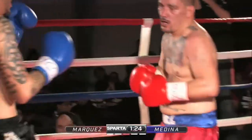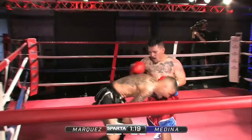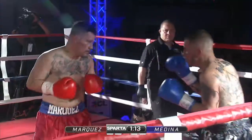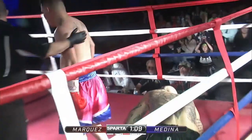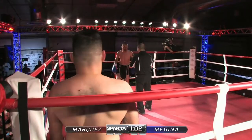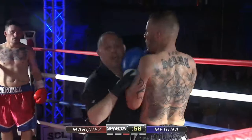All the work of Marquez starting to show on the face of Medina. He's reddened up around the brows and the nose. Marquez able to so effectively see his targets tonight. Just so accurate, and the big uppercut gets another drop. Referee looks over, picks up the count. Medina says, "I am good to go, sir."